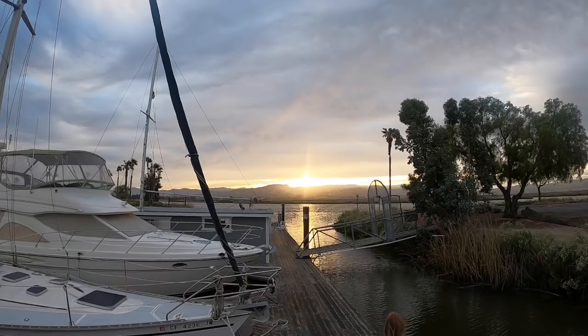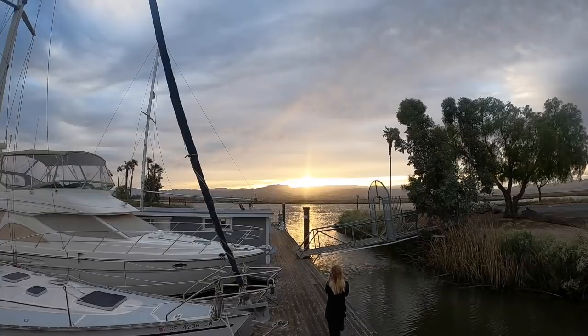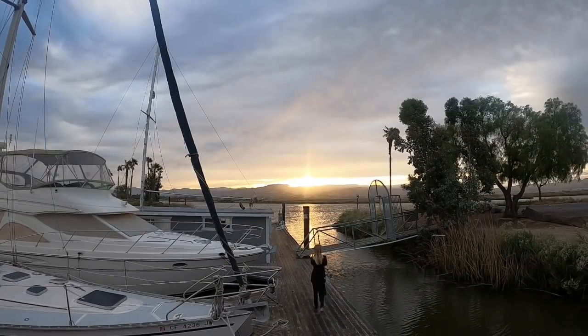The boat is such a mess, but it is a beautiful sunrise.